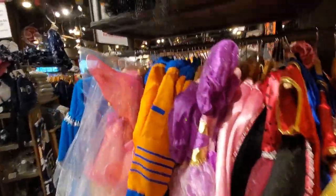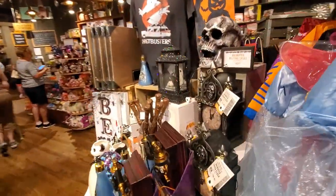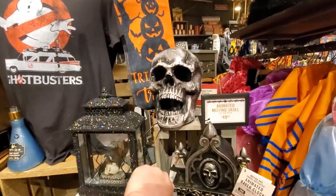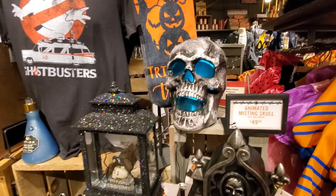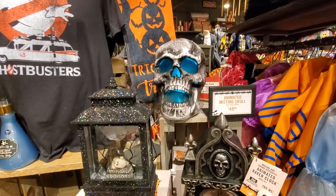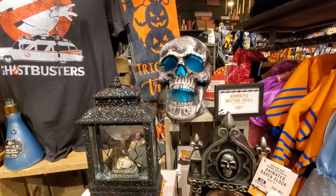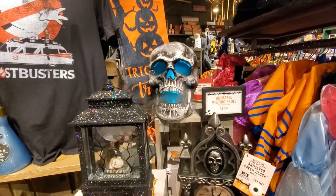novelty stuff. So again, not much as far as Halloween, but what they do have is pretty cool, but this is definitely my favorite piece. Not only do I like the colors and the sound effects, but the fog and the mist is really awesome. All you do is just add water. You don't need that fog formula. It just kind of creates it on its own with regular water.